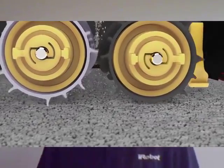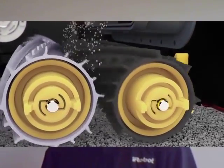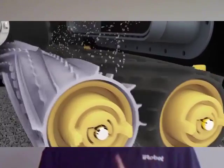The cleaning system is pretty much the same as the 866. It's a 3-stage cleaning system: agitation, extraction and suction. It has the same power as the 866 when it's running around normally. Same brush system, same filter. So pretty much identical to the 866.